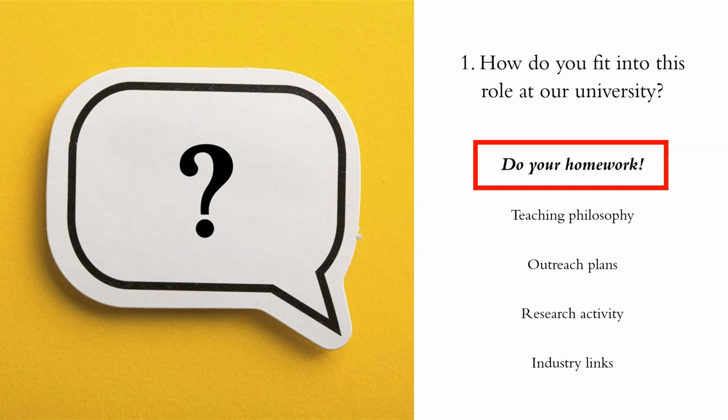Something that I made mistakes with in the past, not spending enough time reading the website for this university. The sort of things you want to be looking at is the teaching style, the teaching philosophy this university may have to engage their students. You'll want to find out the outreach plans they have as well, meaning what do they do to increase the employability of the students? What do they do to recruit students from local schools and colleges?